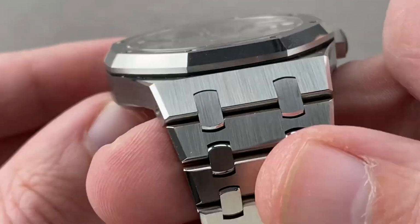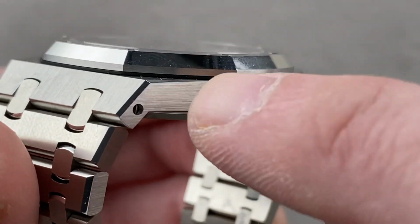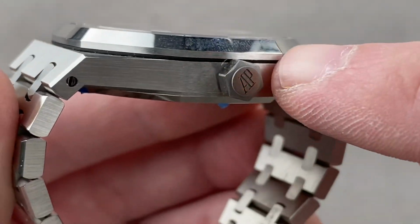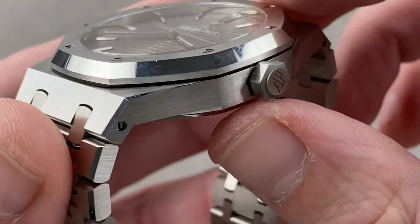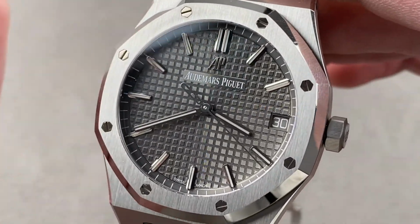The bezel, as it has since the first in 1972, slightly expresses the gasket between case and bezel. On the Offshore, it's much more apparent. Here, it's just a small hairline sliver. The screw-down crown is hexagonal to remind you of the white gold bolts in the octagonal bezel. And by the way, a screw-down crown with 50-meter water resistance does make this watch surface swimmable.